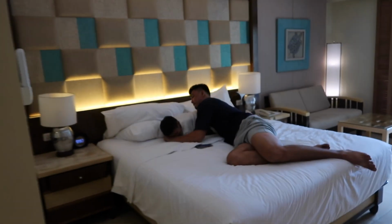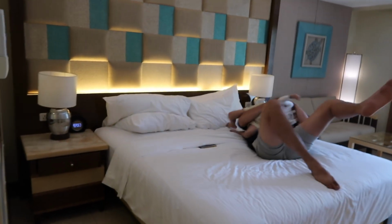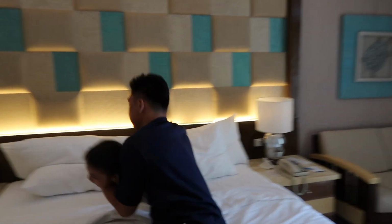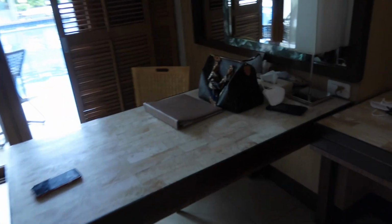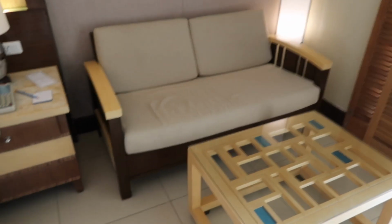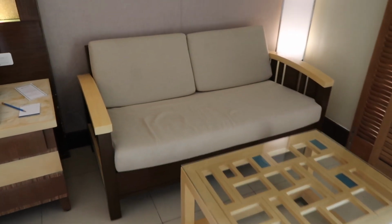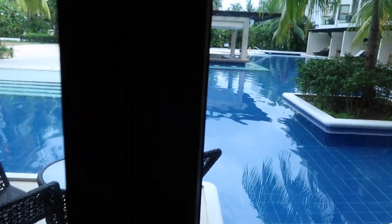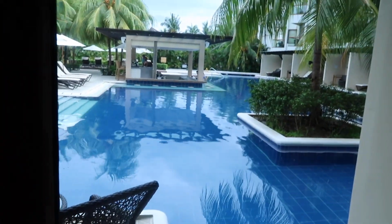And here's the bed! Ayan, so ginugulo na nila yung bed. Instead na magpahinga ang likod-likod. And then this is the parang study table. This is the sofa. And the best part of all is this one. This is an access to the shop. Hindi ko alam buksan. Ayan.